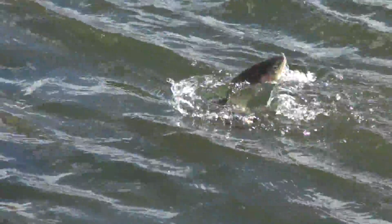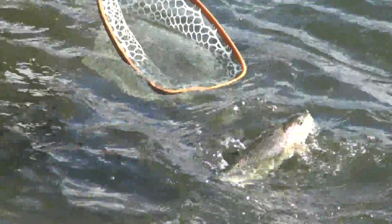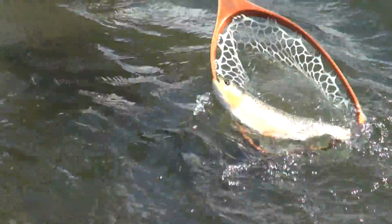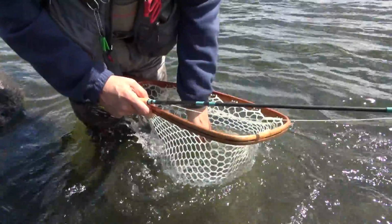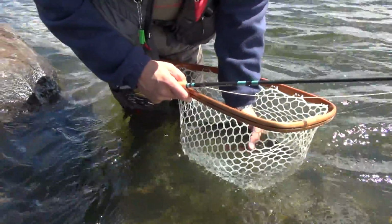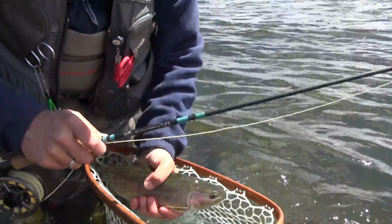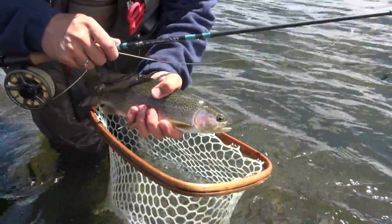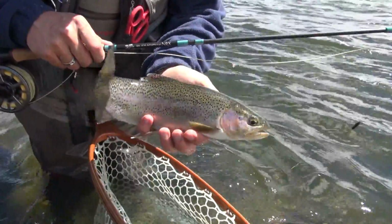Nice rainbow. Oh, come here. There we go. Got him. He really took it nice. It was obvious. Oops. There we go. Nice. Whoop. Whoop. Nice rainbow. Very lively, ready to go.